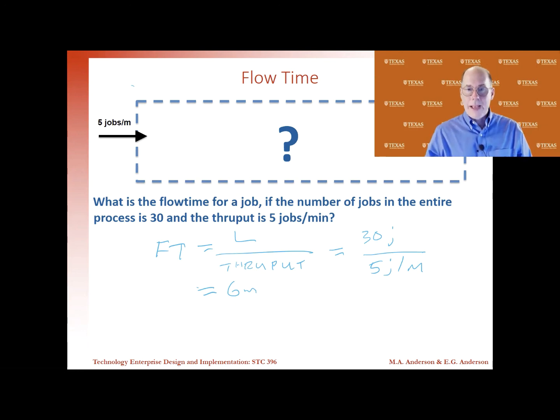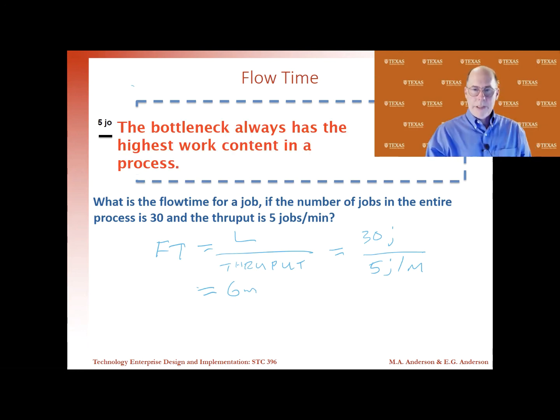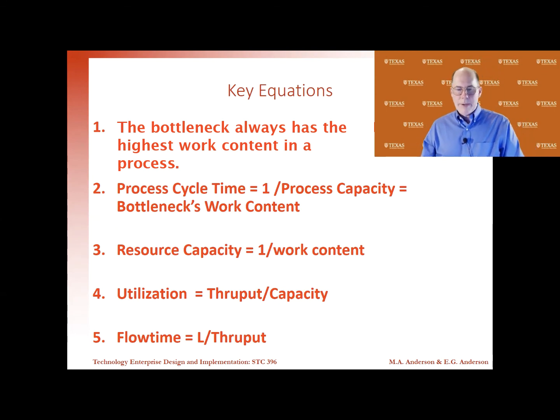So with that, we're finished up. I'm going to recap some of the important formulas you need to know. The bottleneck always has the highest work content in a process, or alternately, it has the lowest resource capacity. The process cycle time equals 1 over the process capacity equals the bottleneck's work content. Resource capacity equals 1 over the work content. Utilization equals throughput over capacity. Lastly, flow time, this is Little's law, flow time is equal to L divided by throughput. And with those 5 formulas, you can do all the analysis you need to do for most operations.